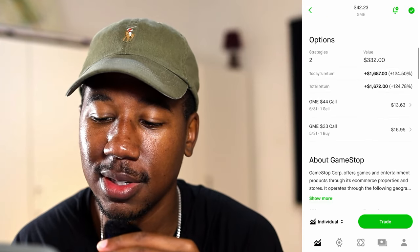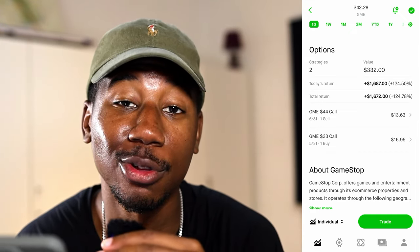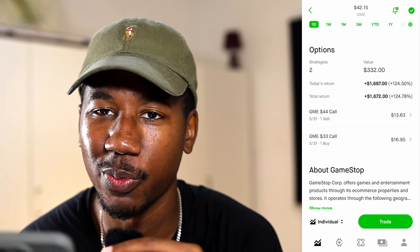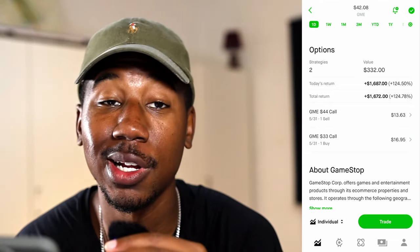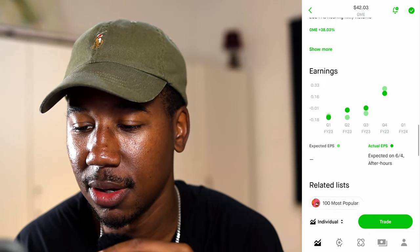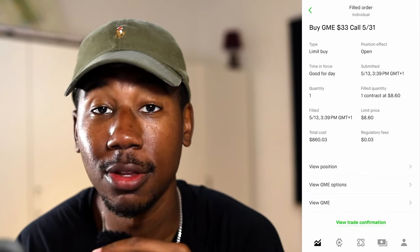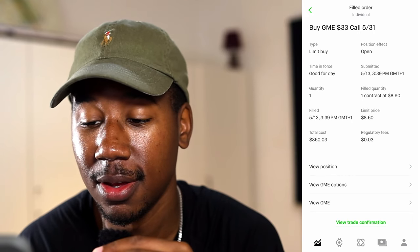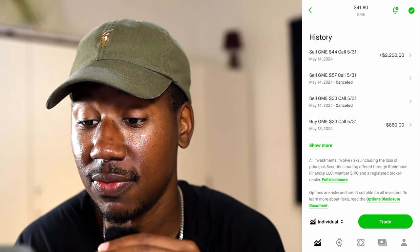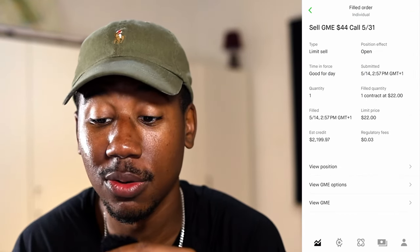How I sold this, you can see I still have a position. What I decided to do was get a further out of the money call. I was able to notice that all the contracts further out of the money were trading a lot higher than they should be. So what I did was I sold one further out of the money against it. If we look at my history again, you can see that I bought this GME $33 call right here for $860. And you'll notice that I never bought a GME $57 call, but I actually got to sell it for $2,200.